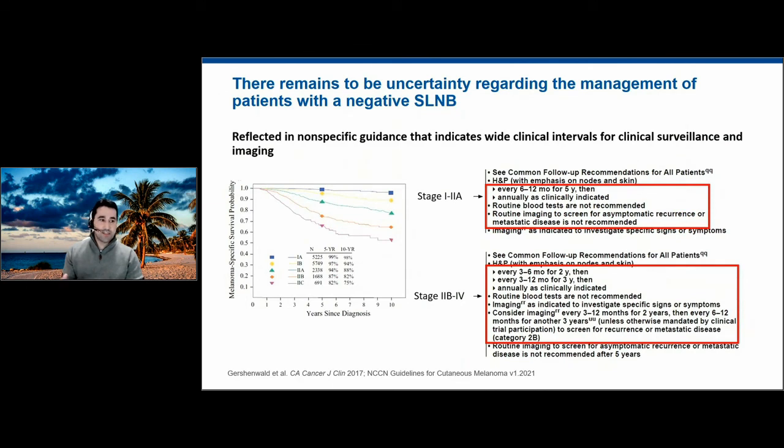So the NCCN guidelines support that follow-up should be based on the patient's individual risk for recurrence. The NCCN recognizes the importance of a positive sentinel lymph node as a negative prognostic factor and emphasizes high-frequency clinical management that includes increased imaging, clinical surveillance, and consideration of adjuvant therapy. However, there's uncertainty regarding the management of patients with a negative sentinel lymph node. This is reflected in the non-specific guidance that indicates wide intervals for clinical surveillance and imaging.